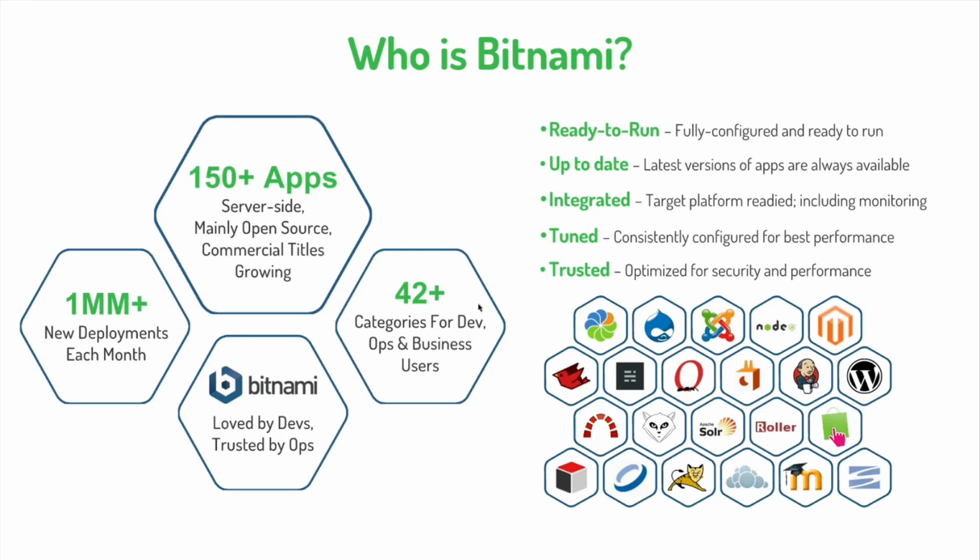We also offer things like virtual machines that you can use locally. We even offer native installers, so you can install software natively on your laptops. We are popular enough that we have well over 1 million new deployments every month. So those are users coming to the cloud marketplaces and to our website to download or to simply launch our software that we packaged into the cloud. And you can see the logos of some of the 150 applications that we make available.